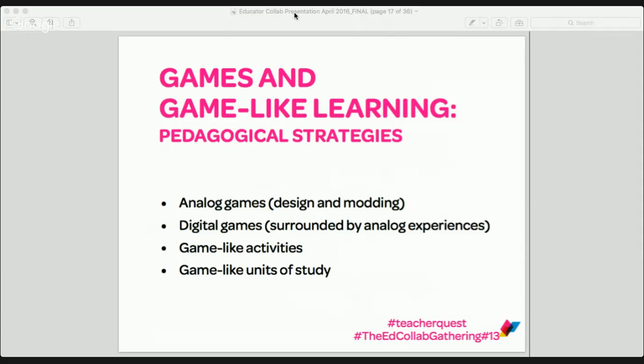Great. So I'm going to speak about a few different ways that at Quest to Learn in the middle and the high school we've used games in game-like learning, and we are going to look at one of them more deeply today. So the four main ways that games in game-like learning have been applied to curriculum design at the school is one, through analog games. So having teachers and kids design card games, board games, role-play games, performance-based games. The second area is digital games, so the integration of specific commercial games that already exist or other learning games or platforms, and surrounding those with analog experiences.